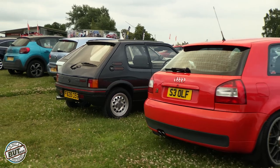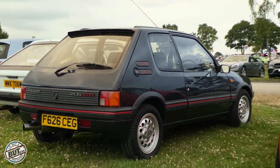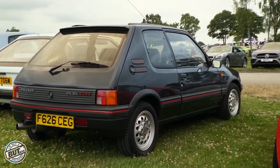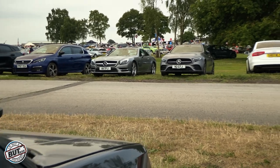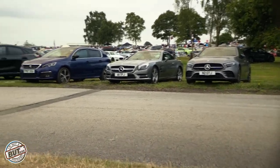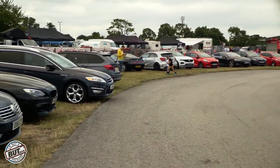Nice 205 here. Really nice looking 205. My mate Adam, who's helping with the case swap, he used to have a really, really nice 205. Real nice 205. Right, let's try and get in there.